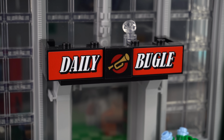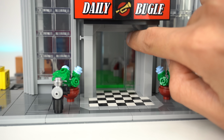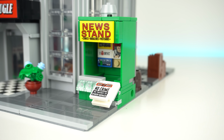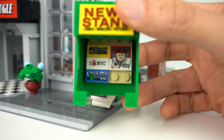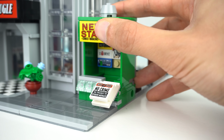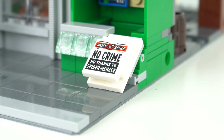On the front we can see 3 more stickers for the Daily Bugle entrance and a simple yet fun mechanism for the sliding door. The newsstand outside makes use of very clever building techniques and pieces for a simple yet immediately recognizable effect. Inside you can buy some New York City postcards, and there's a magazine featuring Fisk, an Easter egg of Wilson Fisk, best known as the supervillain Kingpin. On the front, a Daily Bugle newspaper, never missing an opportunity to attack Spider-Man.